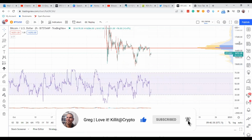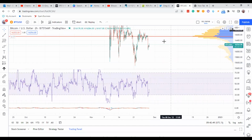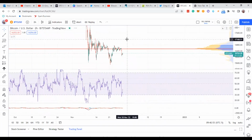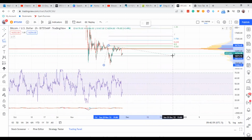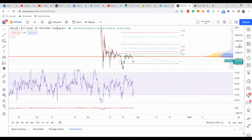Now, I still think Bitcoin has upside, guys. You can see this move that it made up came all the way back down there in the RSI. This is the 2-hour chart, so be aware that it is a lower time frame chart. But I'm still kind of expecting Bitcoin to maybe do something like this, guys. Let's say that was the end of it and get back up there to 17.3, 17.5.